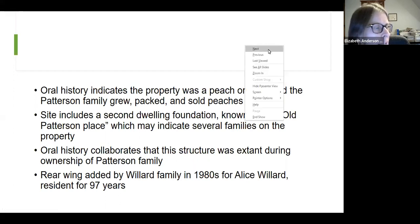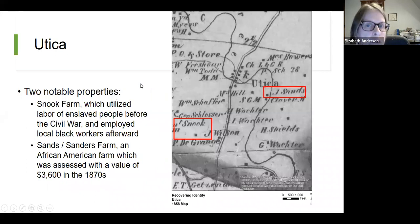Alice Willard lived there for 97 years, and it's still in the Willard family, and they are thrilled that we are doing this research about the Pattersons. Going down to the southern part of our project area to Utica, we have two notable properties that have cropped up in our research, one of which had already been looked at by Carrie Svedra and by Frederick County, and that's the Snook Farm. It had enslaved laborers before the Civil War and then employed free African Americans afterwards, including Calvin Wolfe, who is an ancestor of Patricia Snowden.